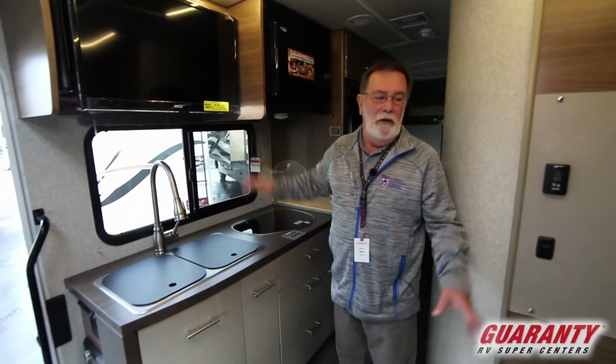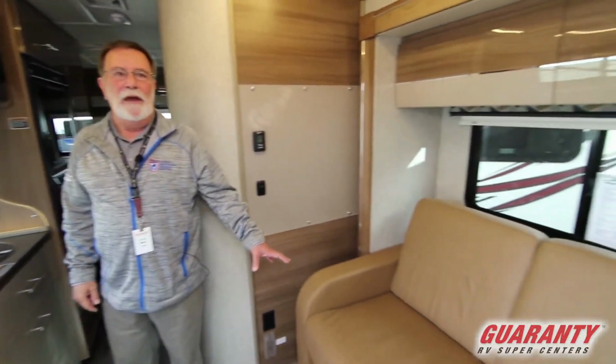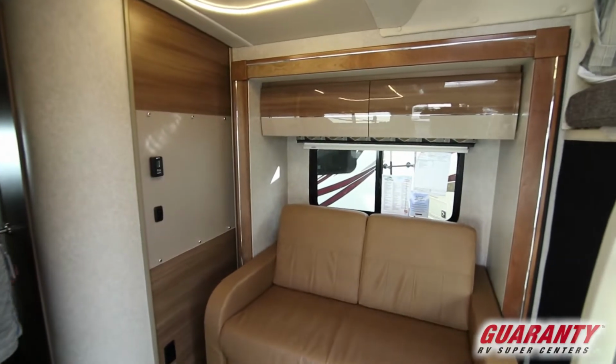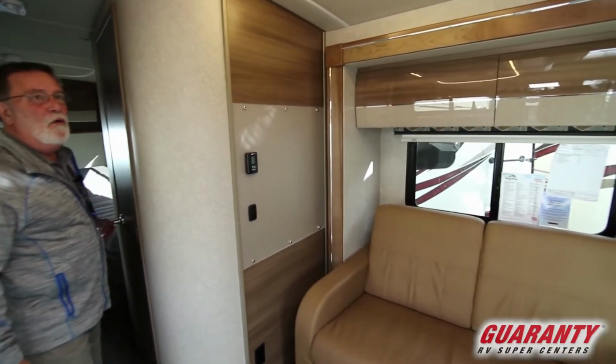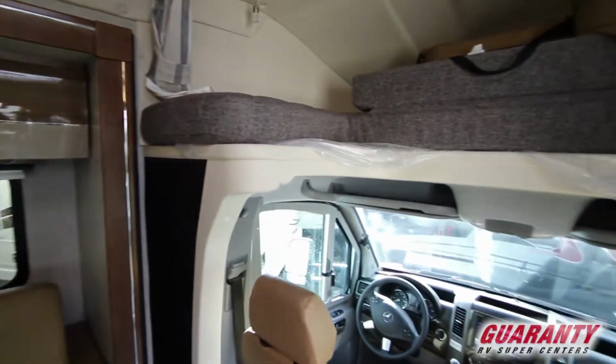RC TV directly across from your seating area. This does fold out into a bed, so you've got additional sleeping there, as well as sleeping over the cockpit. You've got your overhead bunks up there.